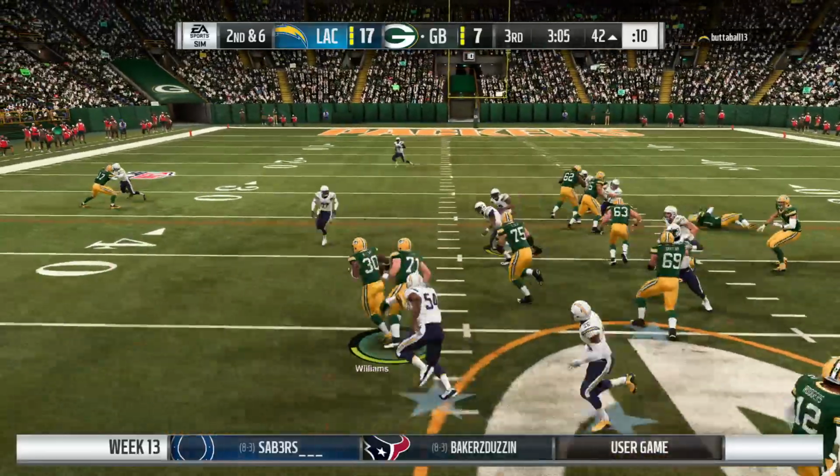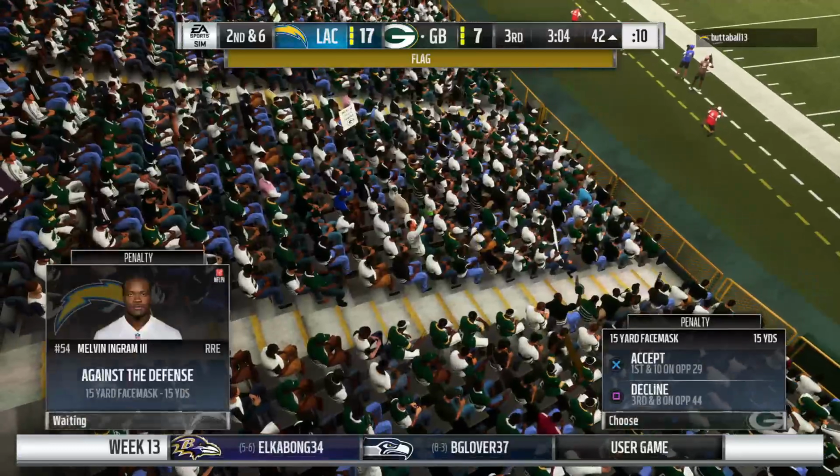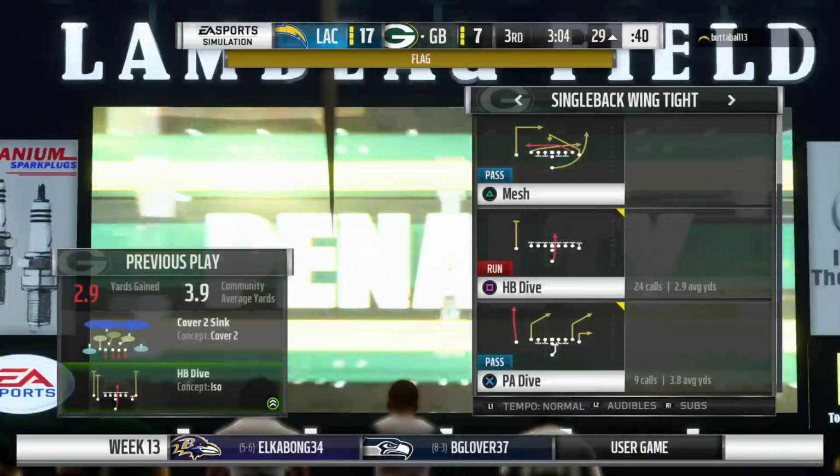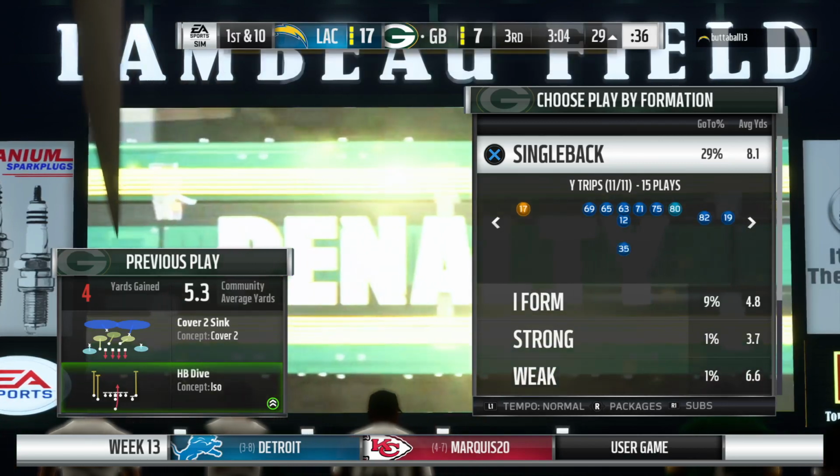On second down, Williams. And he's going to be brought down by the face mask. Here come the flags. This is going to get him a first down. Well, we looked at each other right away. We knew that flag was coming out.